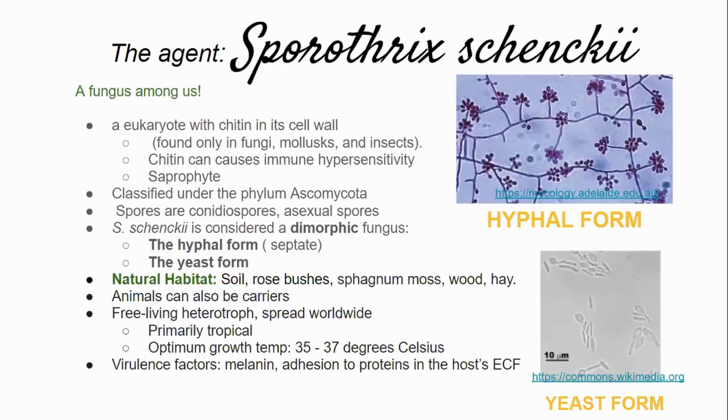This fungus mostly dwells in soil, but can also be found on rose bushes, sphagnum moss, wood, hay, and other decaying plant matter. Animals can also be carriers, especially cats and armadillos. If that weren't enough, you can also find S. schenckii in water, insects, and hair. In the lab, its optimum growth temperature is between 35 and 37 degrees. That is, body temperature. Virulence factors include melanin, adhesion to proteins in the host's extracellular fluid, and various substances to guard against immune response.